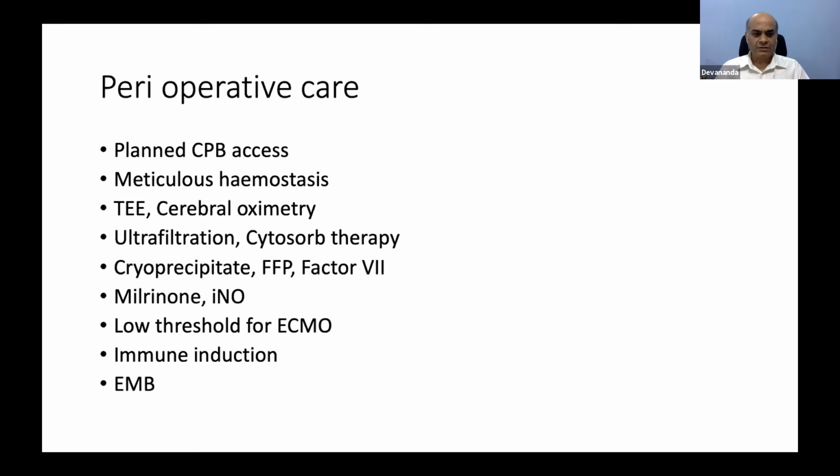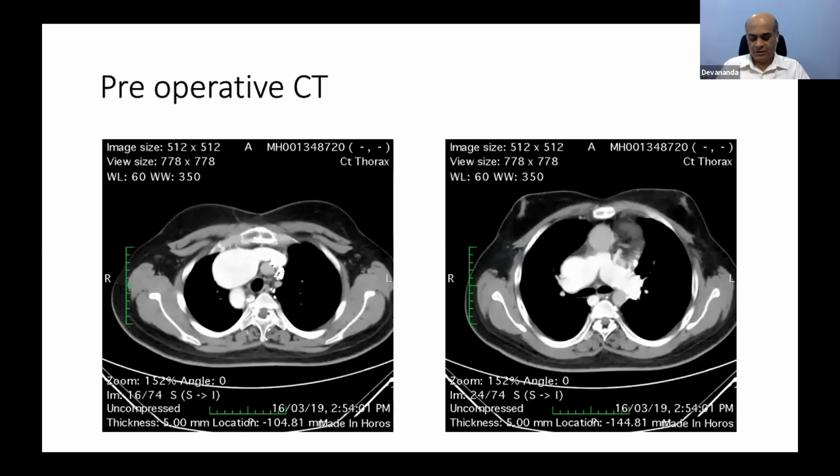resistance. There should be a low threshold for ECMO for the same reason, because once we tide over the crisis, these patients do very well. Immune induction, I think, is a must. I do not think anybody is doing transplants today without immune induction. Early endomyocardial biopsy to pick up an early rejection is very important.